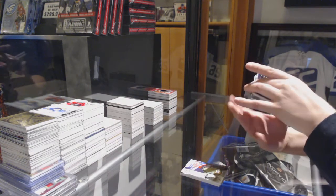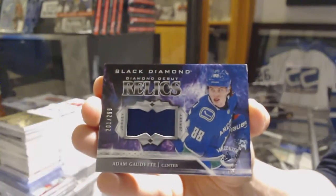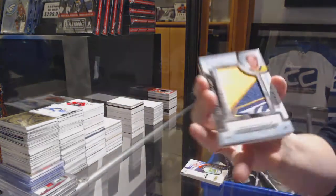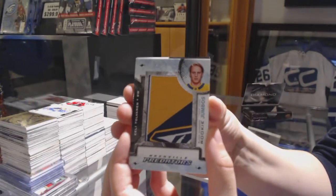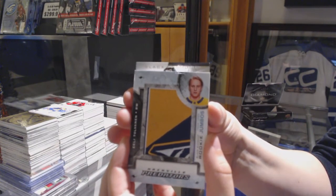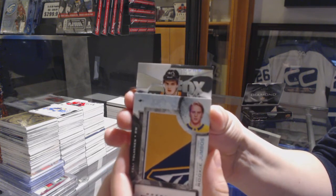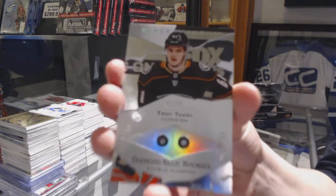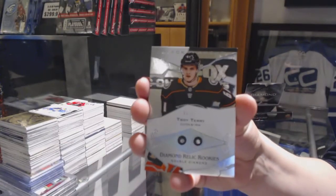We've got a Diamond Mine Relics jersey number /299 for the Vancouver Canucks, Adam Gaudette. And we got a diamond. And it goes perfectly with the apparent theme of this case. Number /99 rookie for the Anaheim Ducks, Troy Terry.